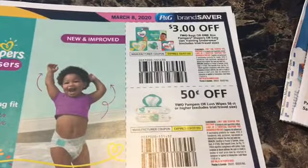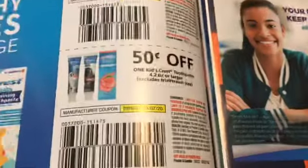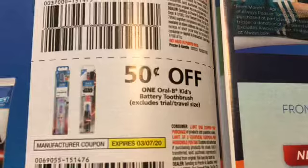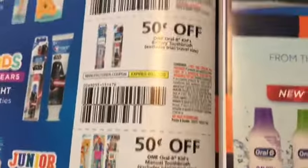Pampers. Mouthwash, no. Crest toothpaste, they do have some. Or is it Colgate? It might be Colgate. It might not be Crest. Oral-B battery toothbrush. No. I have never seen a kids one. They have the adult one, but not the kids ones there.